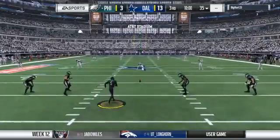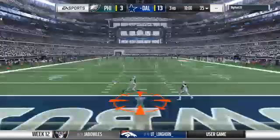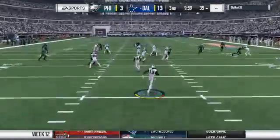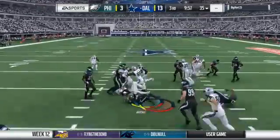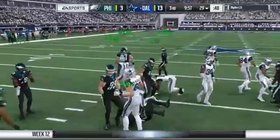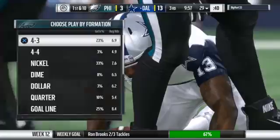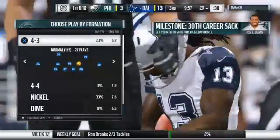Both teams appear ready for the fight ahead, and we resume action here in quarter number 3. This is fielded a couple yards deep. And it's a pretty good return here as he'll get it up to the 29-yard line. Out come the Cowboys now as he'll go on offense first here in this 3rd quarter.